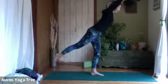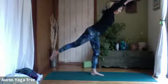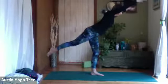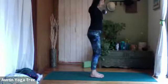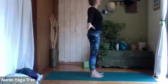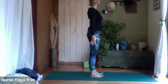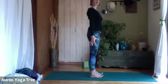So let's take one more big breath in. And a big breath out. Now the inhale floats you back up. Step your right foot down. Exhale your arms down and pause in Tadasana. Standing stillness. Just notice any sensations, feelings in the breath and the body.